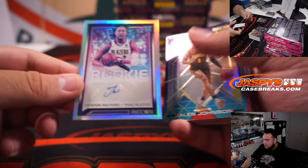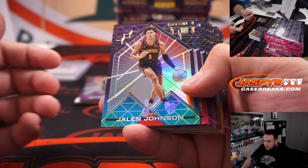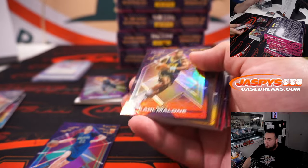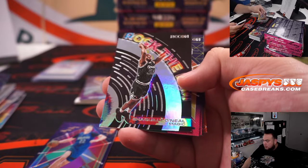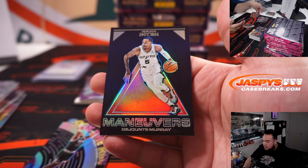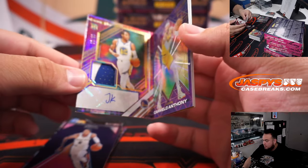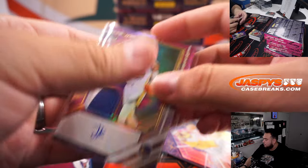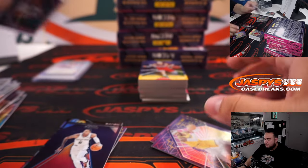Another Trendon Watford. I think we got that dude already, yeah. I think we did. Nice one, though, for the Blazers. That's EA. Franz Wagner. Karl Malone to 299. Sadiq Bey, Future Legends. Paul George. Rock the Rim, Shaquille O'Neal. /199, Oshae Brissett, Maneuvers, Deonte Murray, Kuminga, patch autograph, look at that, 9 of 10 for the Warriors. That is serenity with the Warriors, very nice.